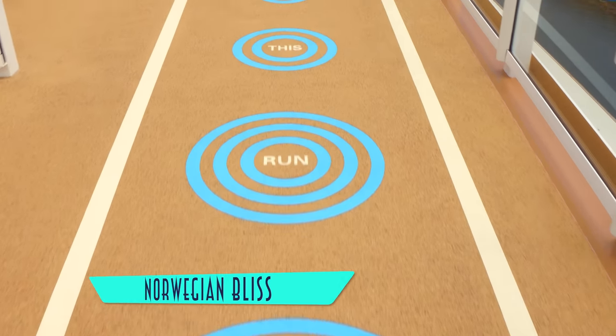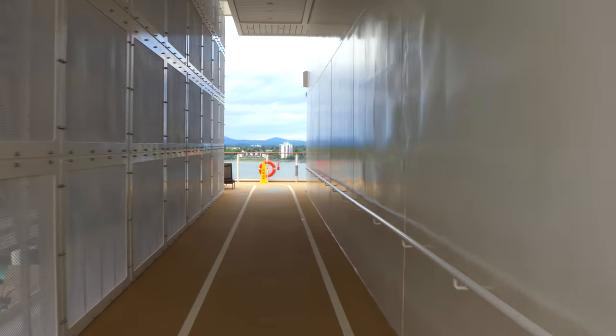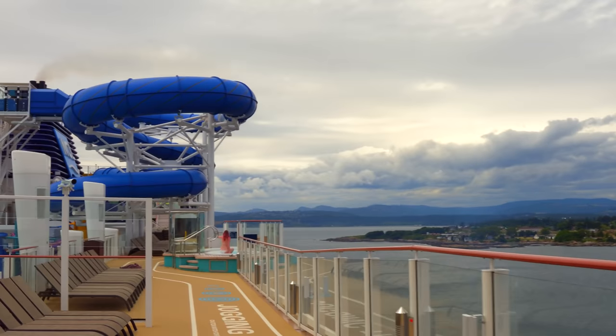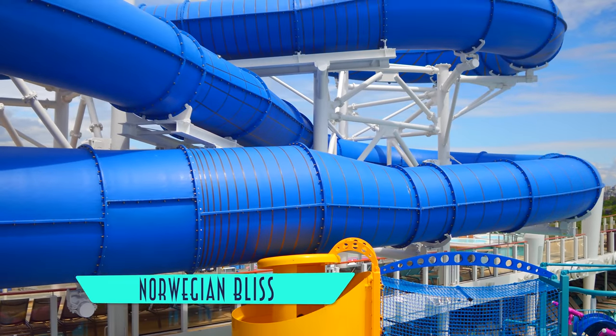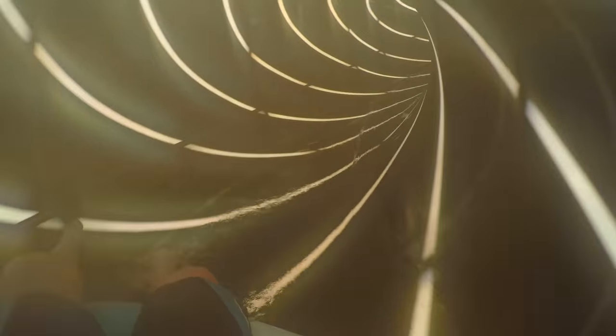Just above is a jogging track and hot tubs, in addition to the larger Aqua Racer water slide, seen here on a warm water descent that steamed up both my camera and my glasses just a bit. Nonetheless, it sure was a fun ride.